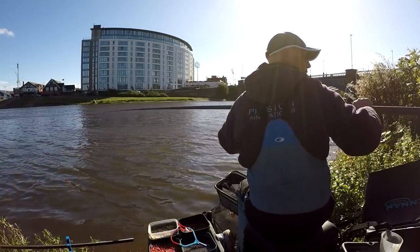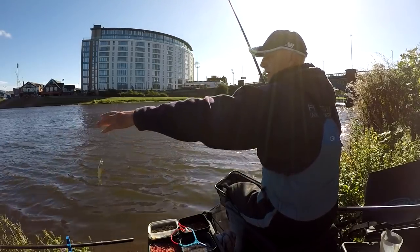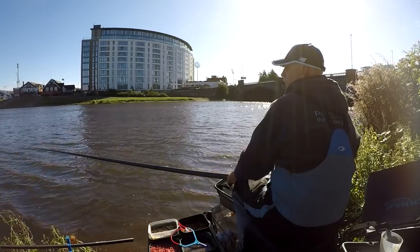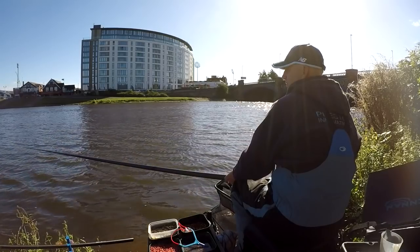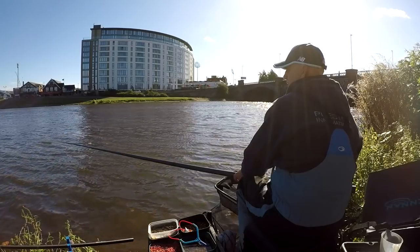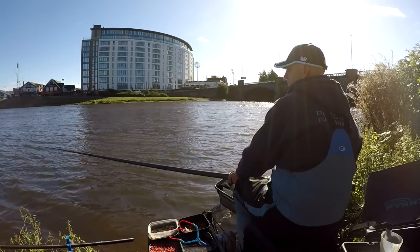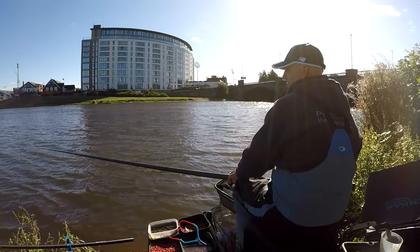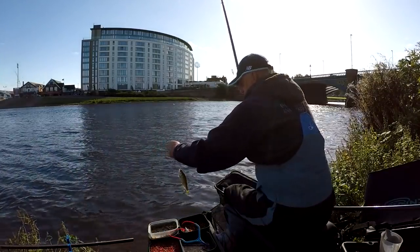Little roach. So I've got about 10 foot of depth on, but it's got a weedy bottom, so I can't go right down really. Normally there's a lot more boats than this, but because it's choppy, I think they've all given it up. Besides, it's hard work in this wind. Another quality roach.